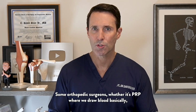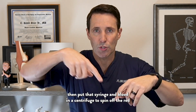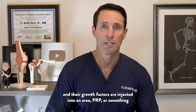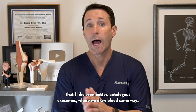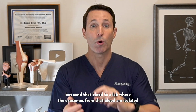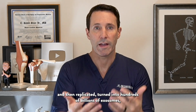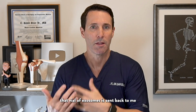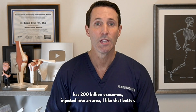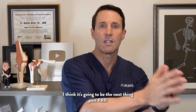Some orthopedic surgeons use PRP, where we draw blood, put that syringe of blood in a centrifuge to spin off the red and white blood cells, and then the plasma full of platelets and their growth factors is injected into an area. Or something that I like even better, autologous exosomes, where we draw blood the same way, but send that blood to a lab where the exosomes from that blood are isolated and then replicated, turned into hundreds of billions of exosomes. That vial of exosomes is sent back to me, and then that 1 cc of fluid has 200 billion exosomes injected into an area. I like that better. I think it's going to be the next thing past PRP.